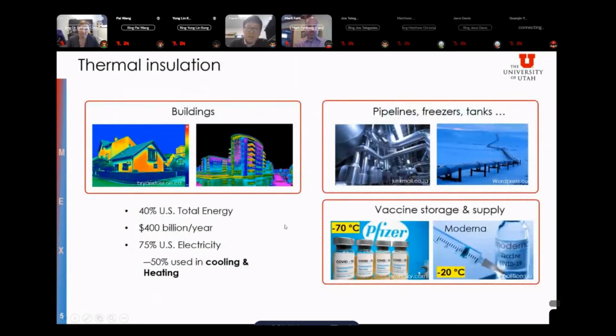Another important area we are studying is thermal insulation. As we know, buildings consume 40% of the total energy used in the United States, which is about $400 billion per year. We want to develop ultra low thermal conductivity materials for thermal insulation to save energy. Not only for buildings, but also for pipelines and even for vaccine storage. We really need very high performance insulation.